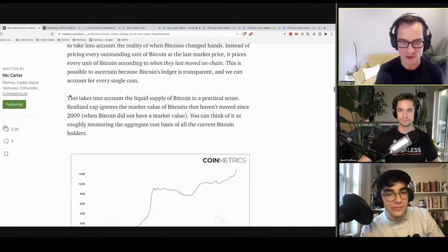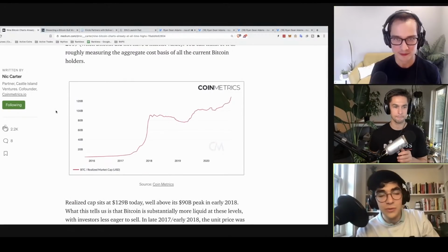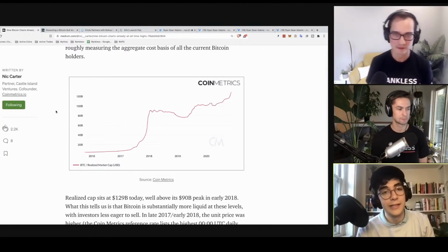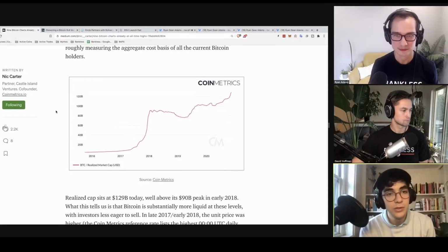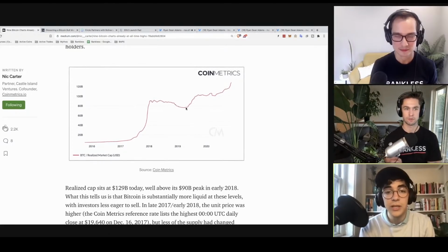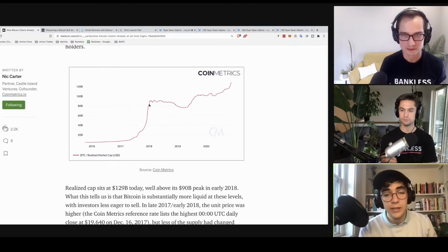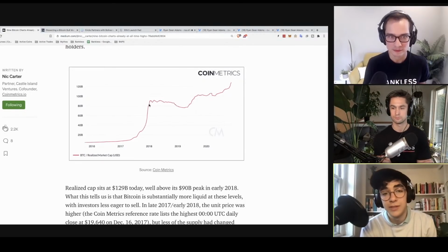All right. Realized capitalization. That's another metric that you've, I think, popularized. Nick, can you talk about it? Yeah. So realized cap basically measures the value of each individual coin at the time it last traded or settled on chain. So it's kind of a liquidity adjusted market cap. You can also see it as the aggregate cost basis of all holders. That's way, way above the 2017 highs. To me, this is a more pure market relevant measure of capitalization than market cap is.